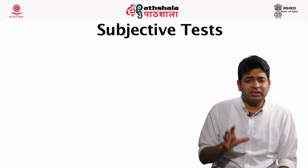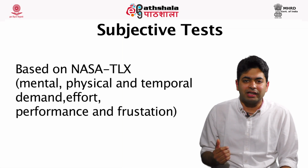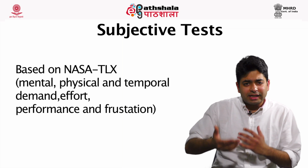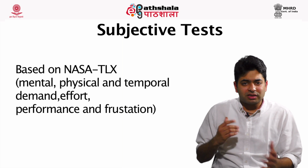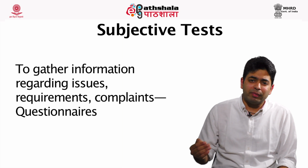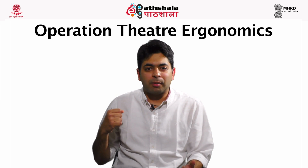The next things are called subjective tests. The most important thing is known as SEARCH TLX. Now this is a questionnaire type of thing, which is derived from NASA TLX. Like other things which have been derived from other branches of science, this questionnaire was derived from the NASA TLX, which used to collect data about the mental, physical, temporal demand, effort, performance and frustration. So it is a subjective test to know how the surgeons are coping with this environment. Also, to gather information, there could be subjective questionnaires made on a case to case, study to study basis.